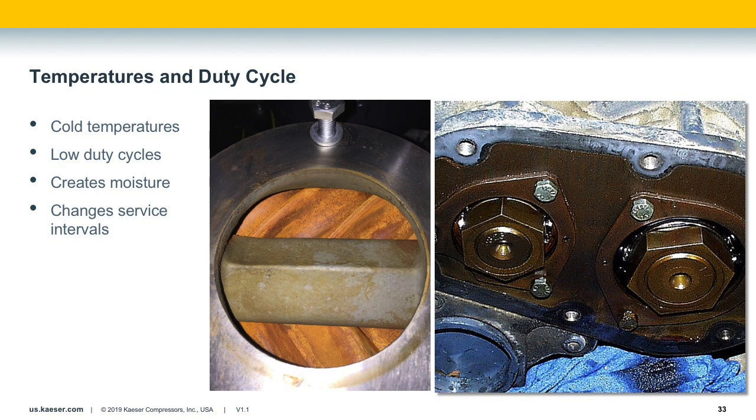Remember, temperatures that are too cold cause increased moisture, or compressors that have a low duty cycle also require a different maintenance interval. If the compressor does not run long enough to build heat, when it shuts off, all the moisture it sucked in is now trapped. And if you were not certain before, the pictures here show that moisture will destroy an air end. If there is too much moisture, oil changes may need to be increased in frequency, or a modification to the unit adding cabinet heaters, sump heaters, or even air end heaters, especially in cold environments where the inlet air is really cold.